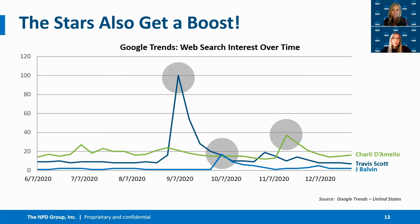So pretty interesting to see that the stars also got a QSR powered boost from the menu items they endorsed, and their names were on more consumers' minds and on more consumers' Google searches during the time the items were promoted.